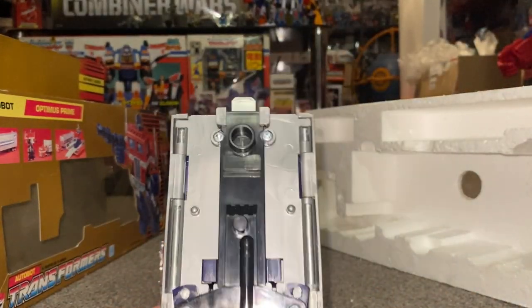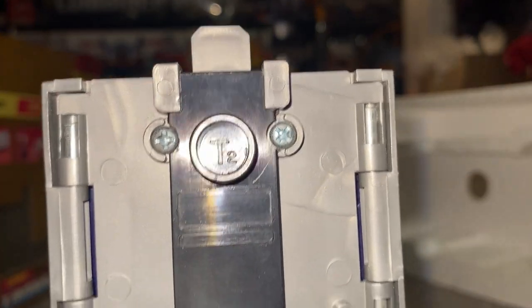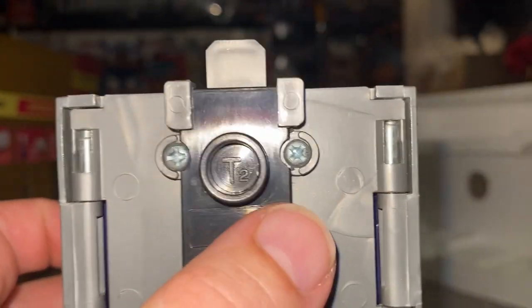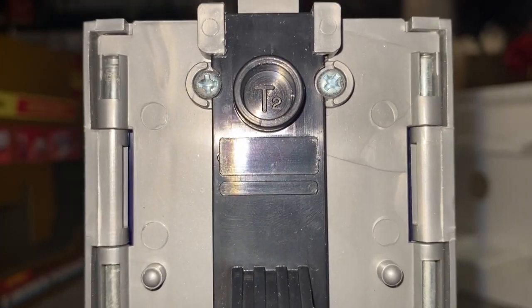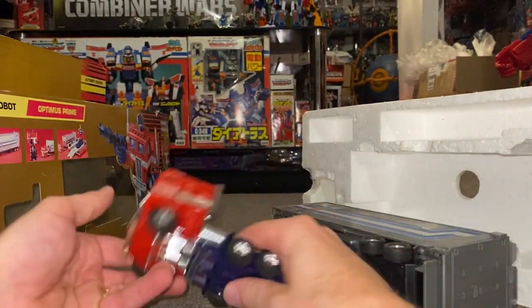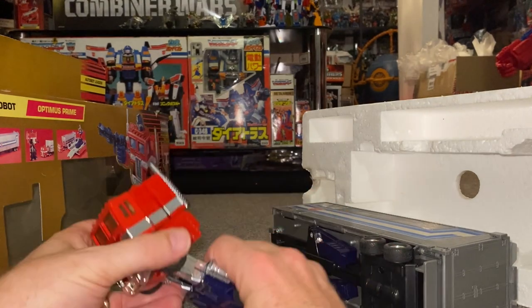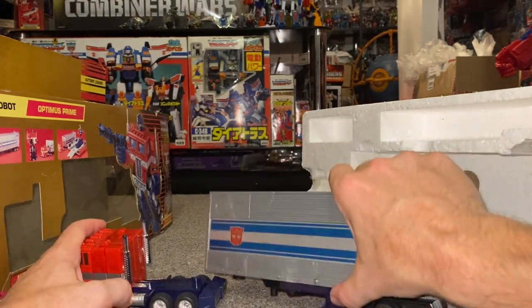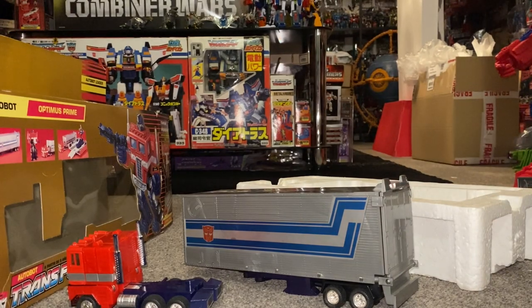We now have the standard T2 trailer again, but have a look at the stamp. It's completely gone. So there you go, that's the difference with these other versions. There's nothing else different there at all. Everything's exactly the same. So we're going to come back with the final variant that I have.